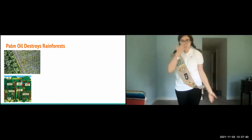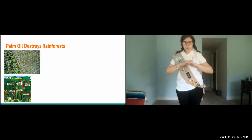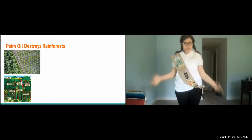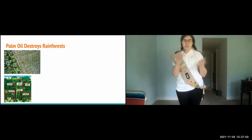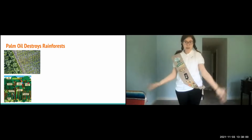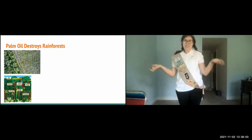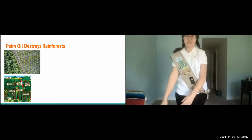The next thing I'd like to talk about is the rainforest soil. It actually has no nutrients in it whatsoever. And when the trees die and they decompose, then the soil has a lot of nutrients and everything. But if we chop down the trees, then we're not going to have any nutrients in that soil. And we're not going to have any nutrients to grow the palm trees. So it's sort of dumb if you think about it.